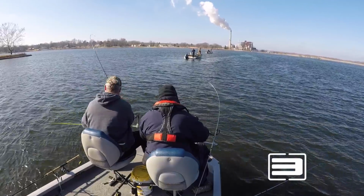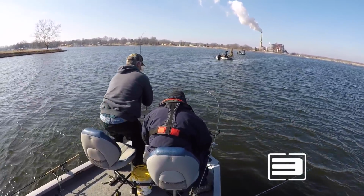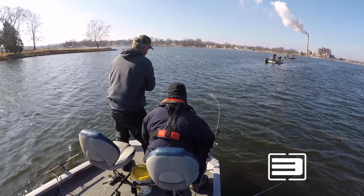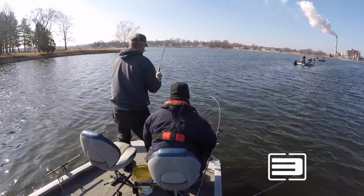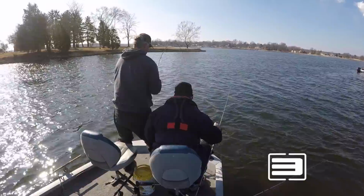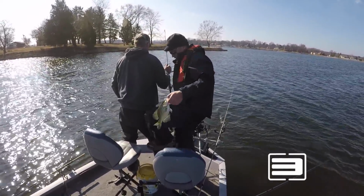Now, we did fish with everything on this trip. We did go with jigs, we did double rigs, but at the end of the day, the minnows killed everything else. I mean, it was literally an 8-to-1 difference between the two. Going with a minnow, you caught one automatically. If you went with a jig, you had to wait quite a while. So we stuck with minnows for the rest of the trip, and boy, it paid off.